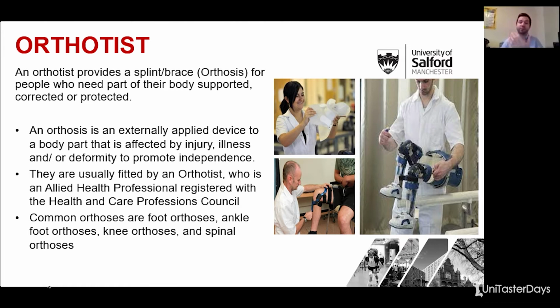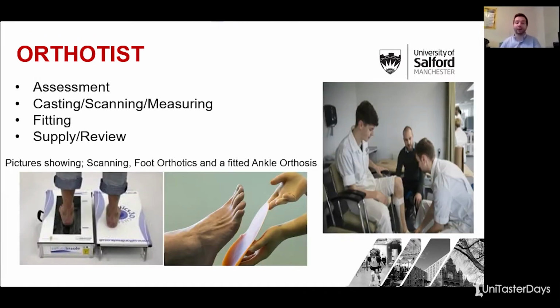So you can see an example of a cervical collar in the right-hand side of the picture here to support the neck. And then, of course, we also work with knees, feet and ankles, the spine, the torso, the upper limbs as well. And the important thing to say on this slide as well, in both prosthetics and orthotics, we are allied health professionals and we're registered by the Health and Care Professions Council.